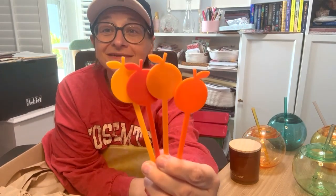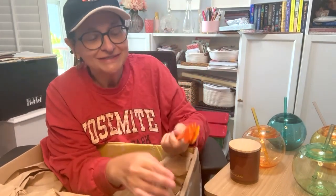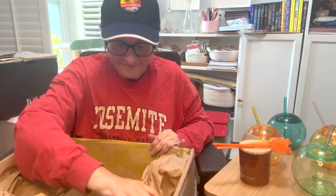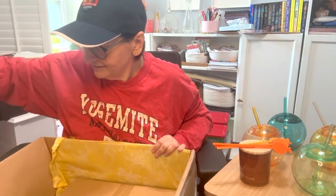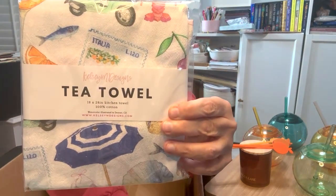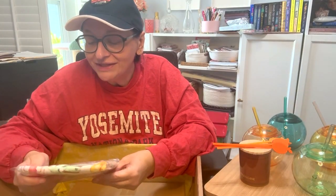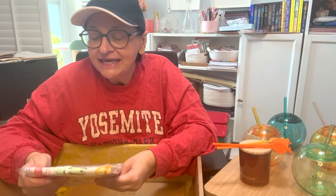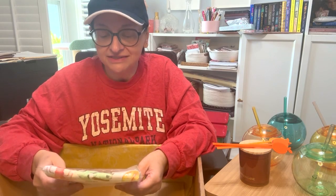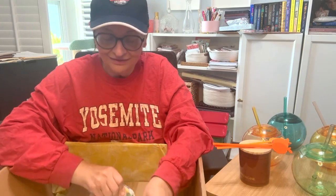Aren't those cute? Very tropical, very summer, very Amalfi coast. Okay. And then we have got a tea towel. So an 18 by 28 kitchen towel, 100% cotton, KelseyMDesigns.com. No, apologies, let me step back. KelseyMDesigns.com, watercolor illustrated in Denver, Colorado.